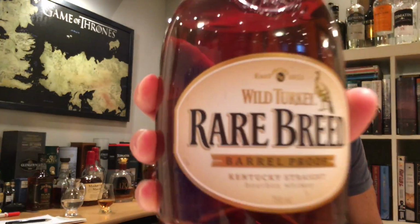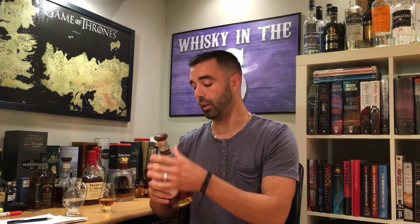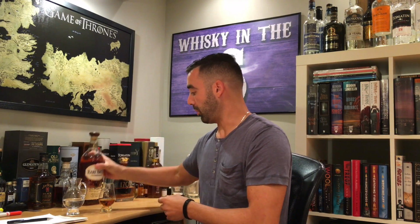Wild Turkey Rare Breed. So this one is bottled at 58.4%, 116.8 proof. I've already poured it out because I find that this one can benefit from opening up a little bit.